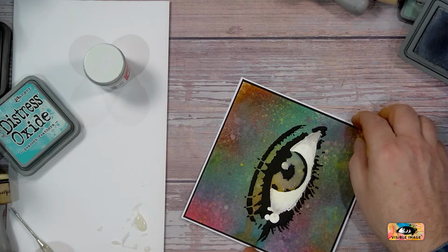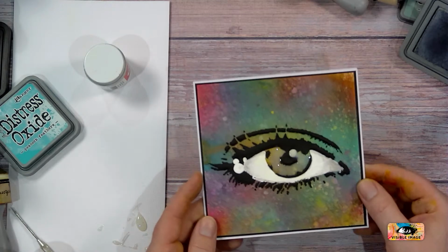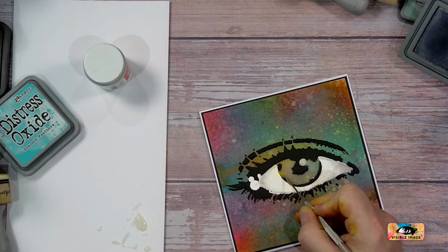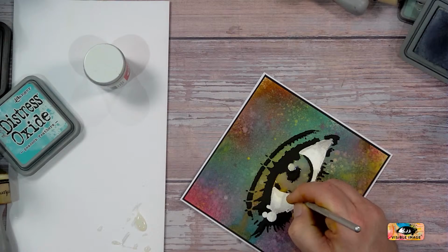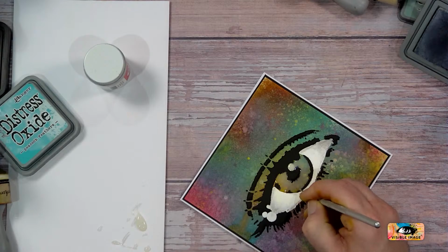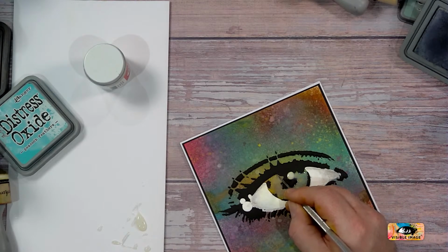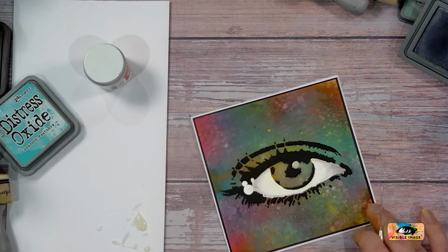Wow, and that's kind of filled that in now actually. So you can see that it's pretty much filled in. Sometimes with the glossy accents you've got to help pull it to the edge there, just very carefully. You don't want any gaps really. And sometimes you don't want to go back in with the bottle again, but just coax the glossy accents to hit the edge there. Okay. I think that looks good. There we go. Right, so I think I'm happy with that.